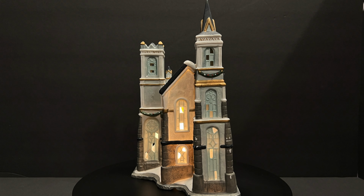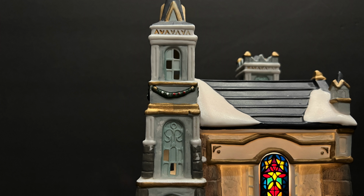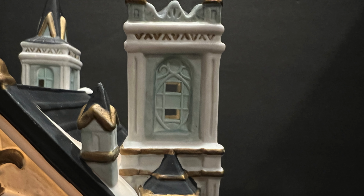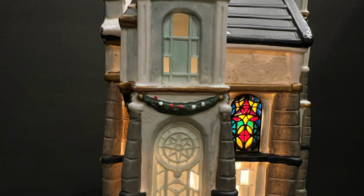Next up is the Kirkland classic windows. They're everywhere on this piece, and it's the normal stuff to expect. Those square/rectangle cutouts, depending on which way you're looking at it. Absolutely amazing. And there is even more of that gold trim on some of them, and to really spice it up, there's even some green garland.